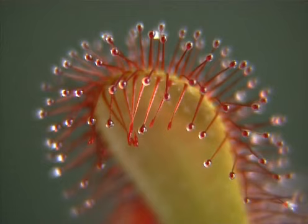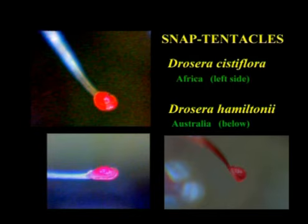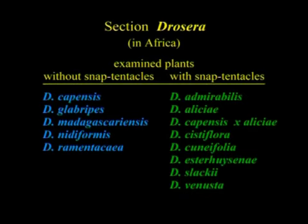It is another surprise that we find the upright growing Drosera cystiflora developing snap tentacles. Even more interesting, under the microscope, its tentacle heads are different from most other African species and look more like the typical Australians. So for the African species of section Drosera, we find both kinds, with and without snap tentacles.